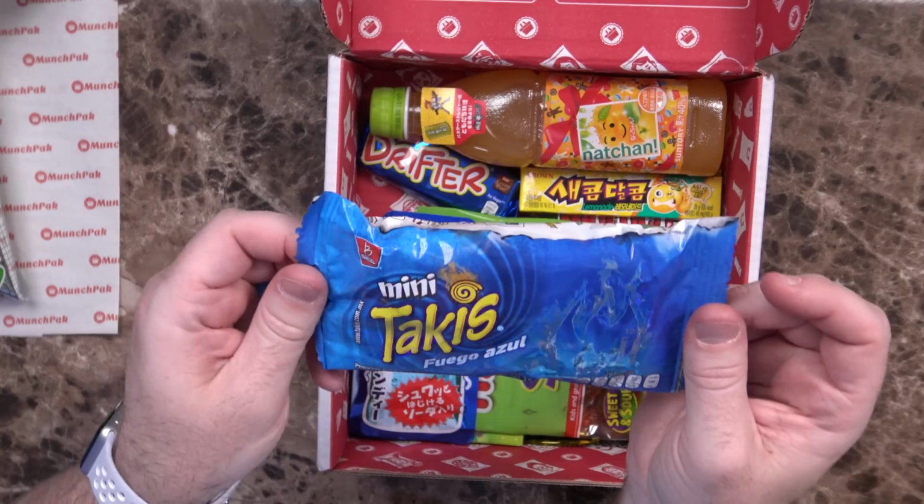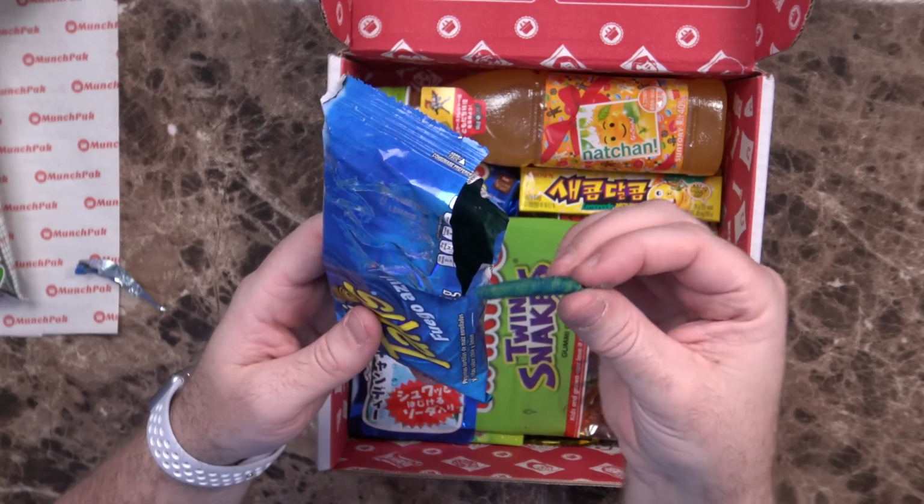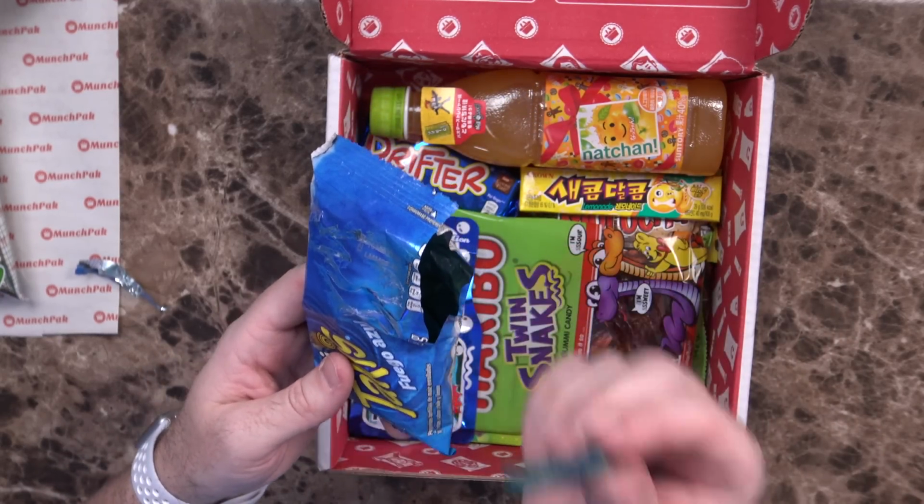I'm not taking it. You're not taking it? I'm not eating this. You're not eating this? What is this? Mini Talkies. Fuego Azul. I've had Talkies before. I'm a big fan of Talkies. It says Fuego, which means fire, and Azul, I believe, means blue, so blue fire. You know I've got to try them. You don't have to try them. It's something that's spicy. Let's see what Fuego Azul Talkies are. They're blue. They're covered in blue powder. They look like a Talkie.